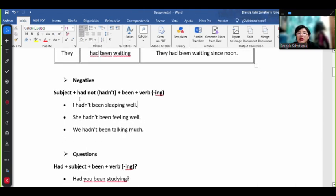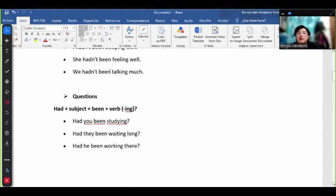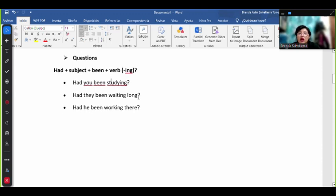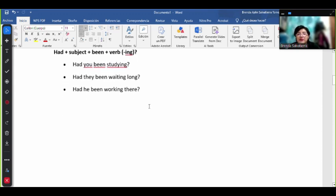Okay? Negative: subject, the auxiliary had plus the adverb not, been, and the verb in ing, and the complement. I hadn't been sleeping well. She hadn't been feeling well. We hadn't been talking much. For questions: the auxiliary had, the subject, been, and the verb in the ing form. Had you been studying? Had they been waiting long? Had she been working there?